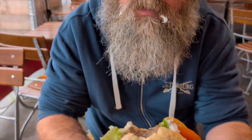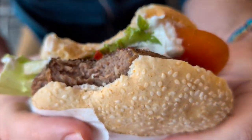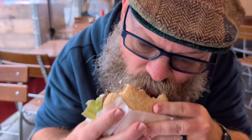What is your impression of a whale burger? It actually kind of makes me think of mushroom, like a portobello mushroom. Oh, interesting. Okay. So would you recommend a whale burger? Yeah. I like mushrooms and I like portobello. All right. So if you want a whale burger, go to Norway.